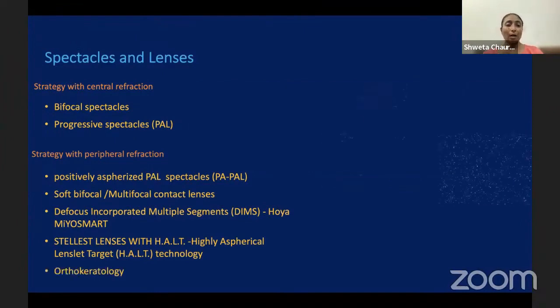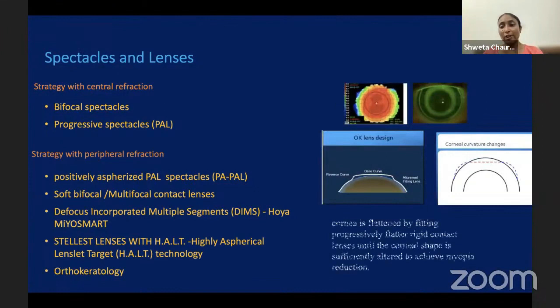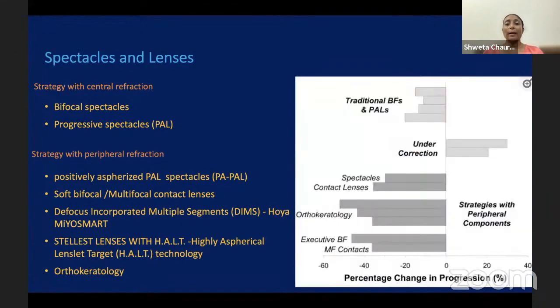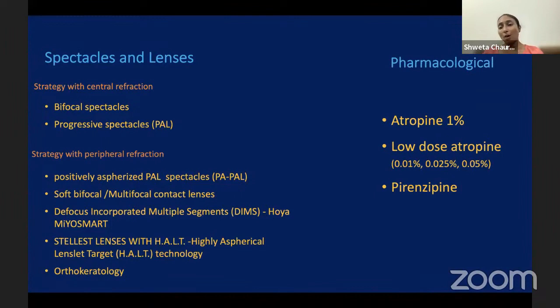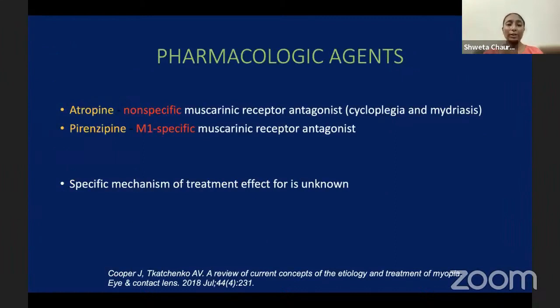Then we have orthokeratology, in which rigid contact lenses are used to flatten the center of the cornea, which creates a myopic defocus in the mid-periphery. Comparing all of them, orthokeratology tops the list. Then coming to the pharmacological options, atropine 1% and low dose atropine have come more into the picture.